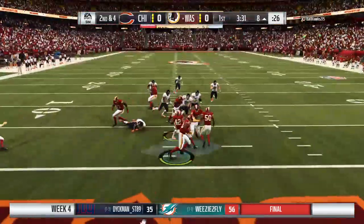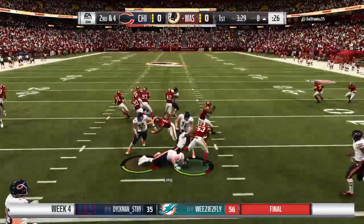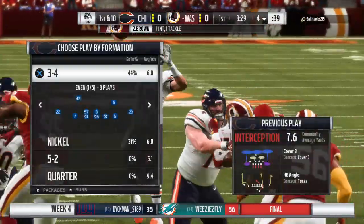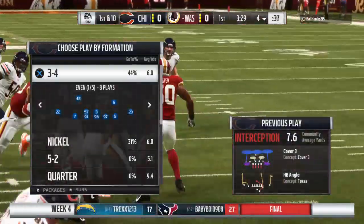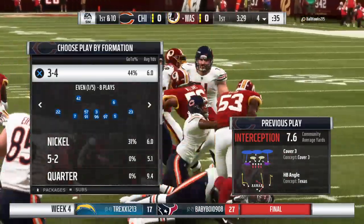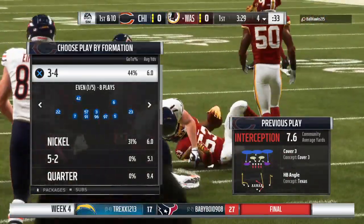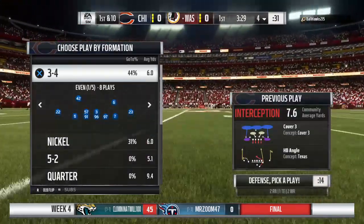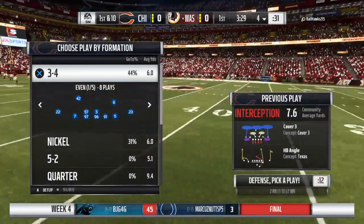Into heavy traffic, and it's intercepted. Picked off by the linebacker, Zach Brown. And a big turnover there as his guys will get the football back. Brandon, this is why golfers do their best to never count a score in their head before the ball goes in the cup. This looked like a slam dunk for points on this drive, didn't it?